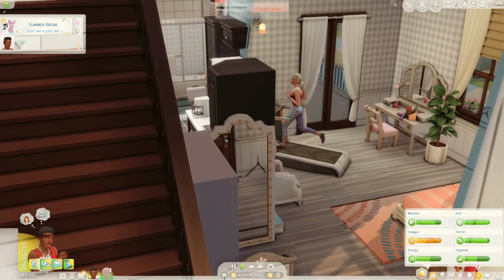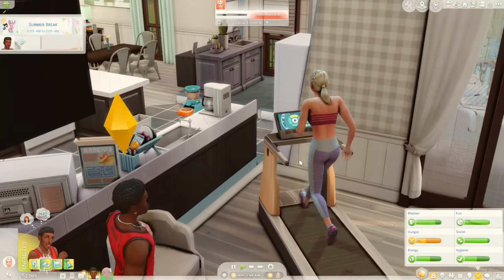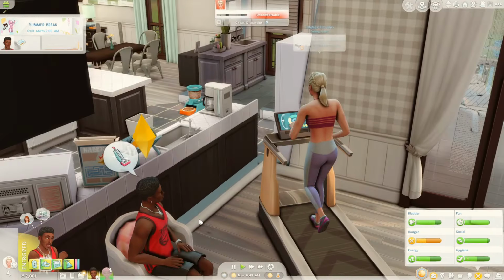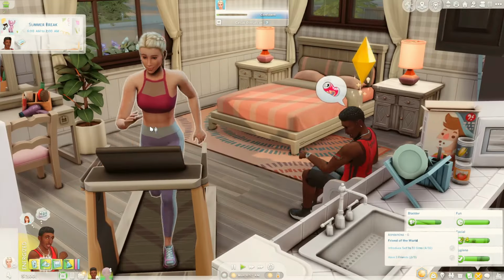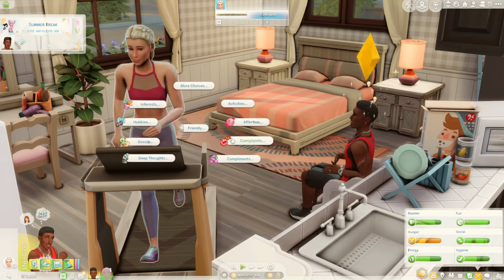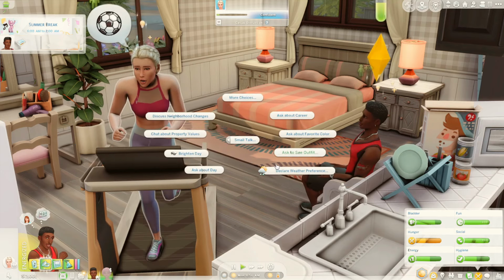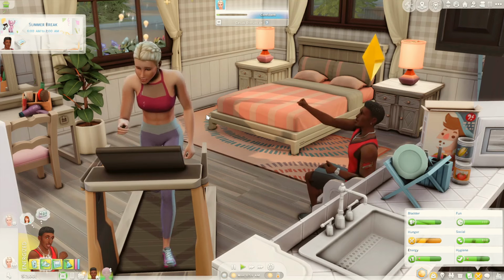Should we give her a friendly introduction? She's a young adult. Who is this? Summer. Oh. Summer. Dang, girl. I'm scared. Dang, you done beefed up. Look at her muscles, y'all. We're going to discuss neighborhood changes with her.